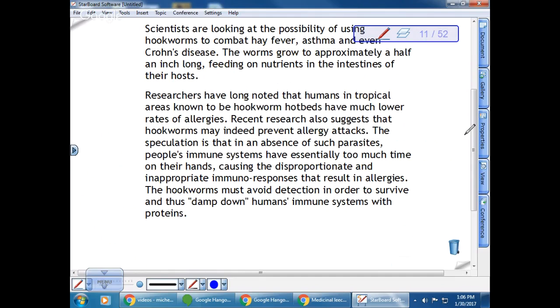right? Are there any questions about that idea, that perhaps we are too clean, right? Perhaps we have lost the parasites that might help us, and specifically in this case, dampen down some immune responses. Okay.